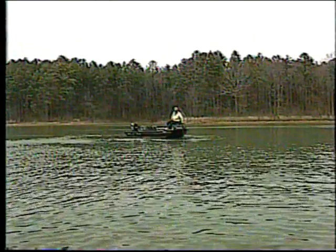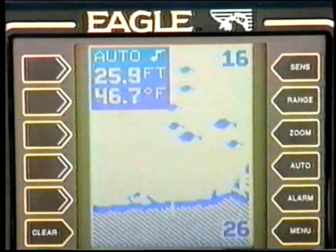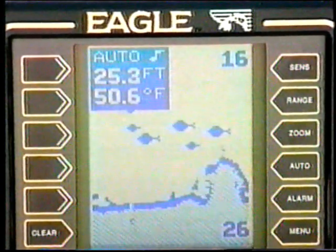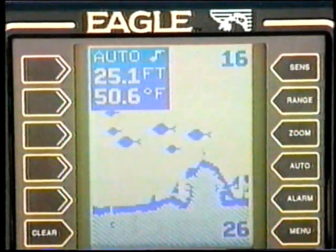Now this area is literally infested with stumps. And with the aid of my graph, all I'm doing is fishing one and then moving around till I locate another one, which isn't very hard to do since so many blanket the floor of this area.